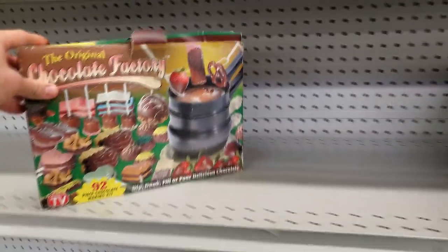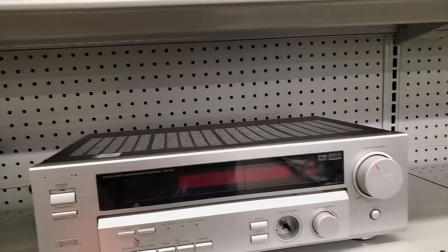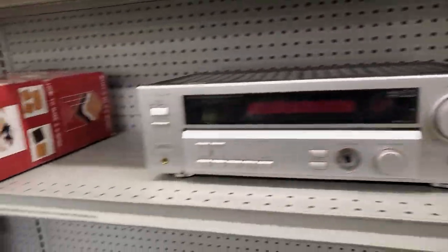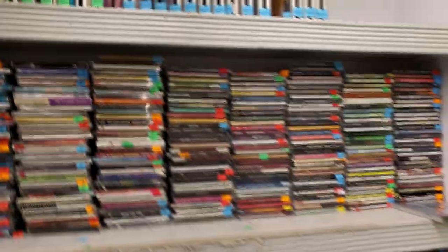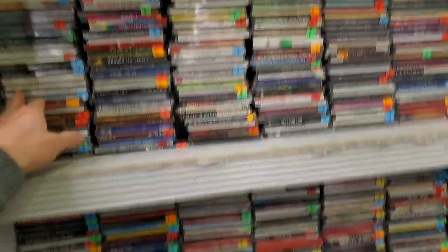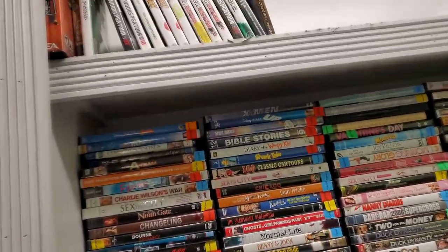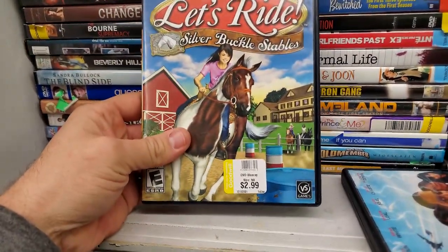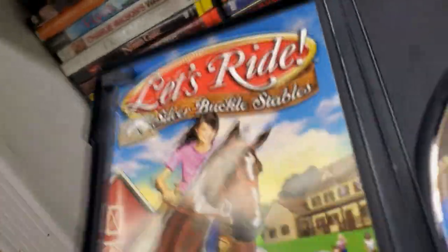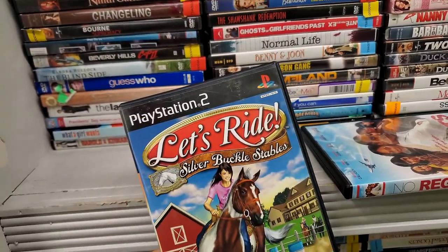Baby, let's make chocolate fondue and have a party too. Look at all these fondue makers. Stereo system that looks like garbage. Media section. Tons of CDs. Sometimes you can again find things like PlayStation 1 games hiding in here. I've found those before. Silver buckle stables. We might need to get this for Bob. You know, he loves horses. Oh, goodness. I might have to.